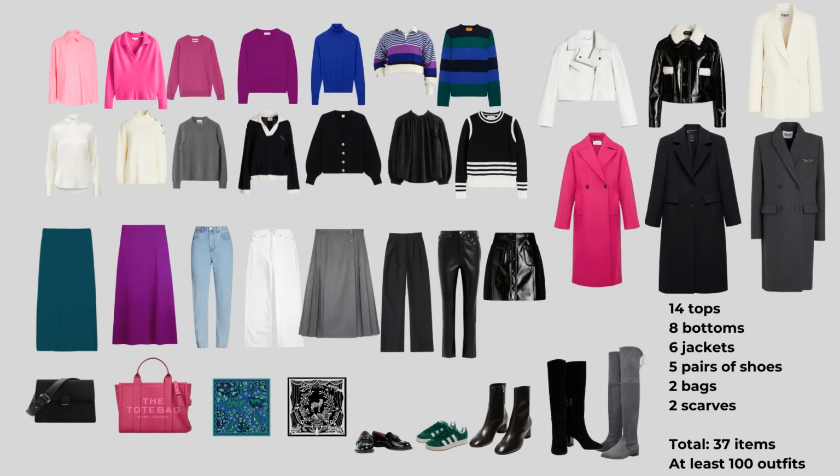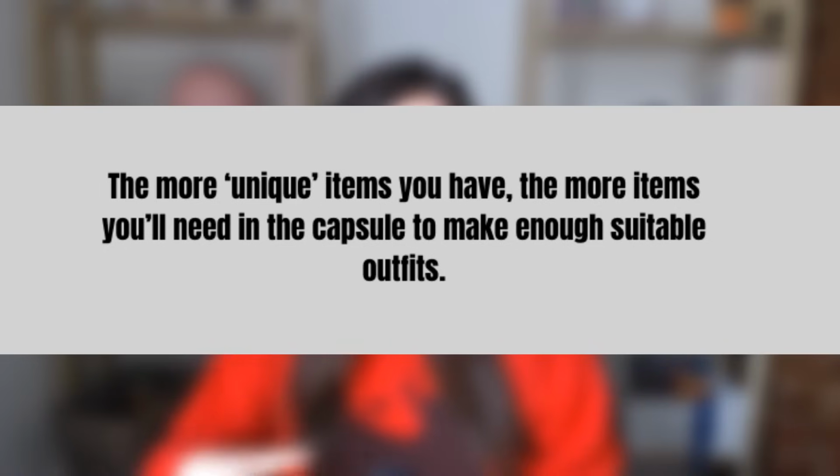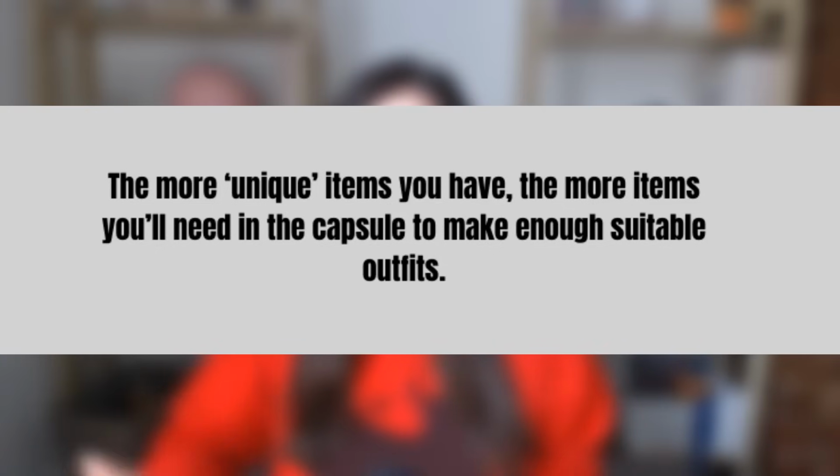combination that you like. So here is the same wardrobe, but expanded for people that actually have a low boredom tolerance. And so you can see we've increased the number of tops to 14. We've added a few more bottoms, jackets, and pair of shoes, but we've kept the bags and the accessories the same. Now, of course, you may add a few extra things if you want to make your outfits even more interesting, but you can see this capsule has 37 items and you can create at least 100 outfits that are going to work. And so the general rule is that the more unique items you have or the more creative that your style is, the more items in total you're going to need.